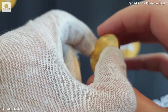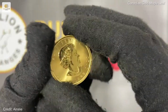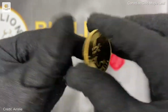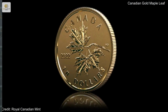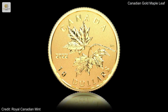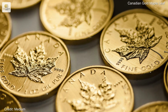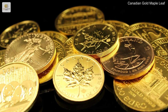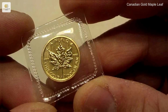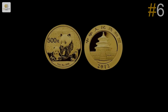Now flip the coin, and there's Queen Elizabeth II as a nod to Canada's historic ties with the British royalty. Nothing too flashy, just classic and graceful, like Canada's way of honoring the past but staying super relevant. The Canadian gold maple leaf isn't just a stunner, but it's also known for its top-notch purity and weight. It was increased to 99.99% purity in 1982, making it one of the purest gold coins available today. Choosing the Royal Canadian Mint will not just be a treat for the eyes, but also a solid choice for anyone looking to invest.